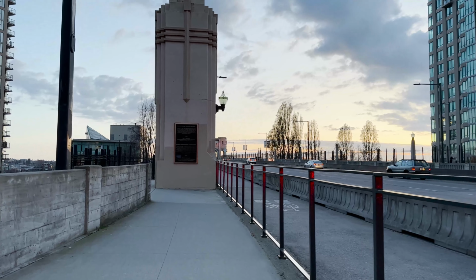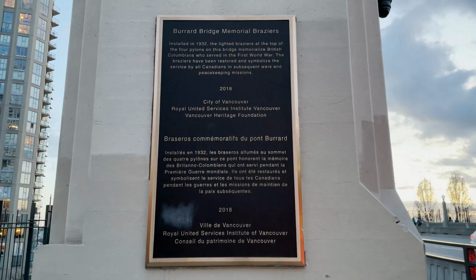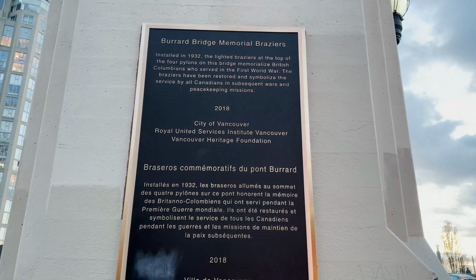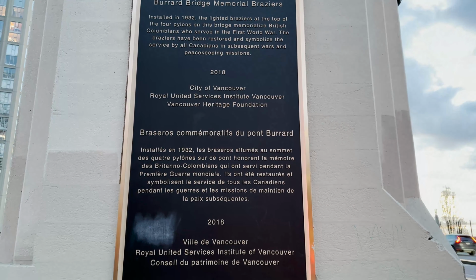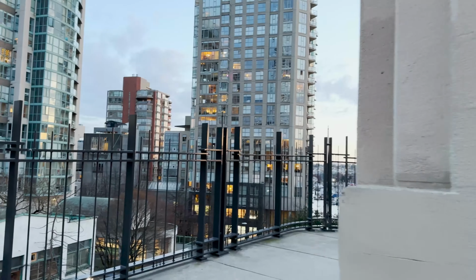Right now, we are on the Burrard Bridge, which connects downtown Vancouver to Kitsilano area. This bridge itself is a historic property. It is installed in 1932.